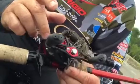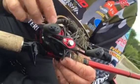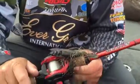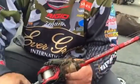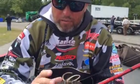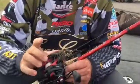The reel that I was using is the new Tatula CT100 Type R in a 6.3 and a 7.3 gear ratio, just depending on if I wanted to wind the bait a little bit faster. But the compact size reel just really fits your hand real well.